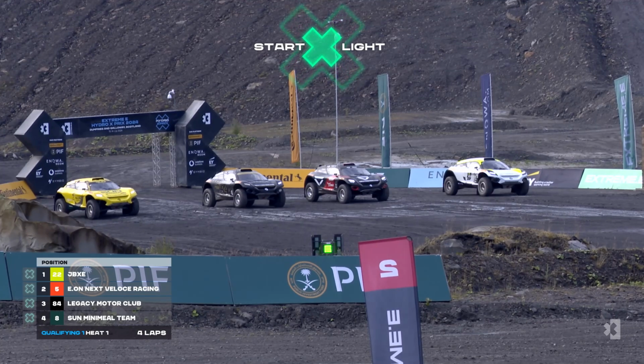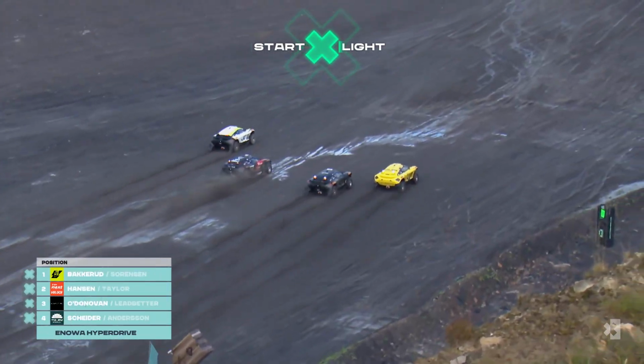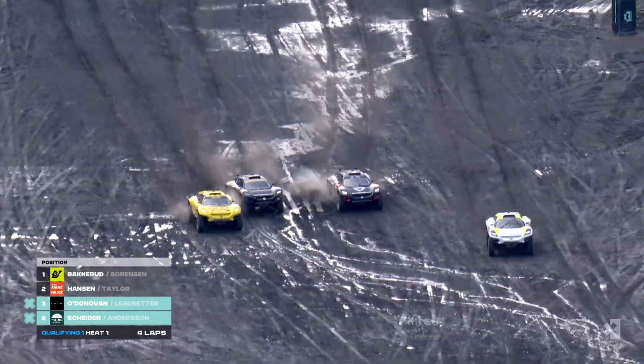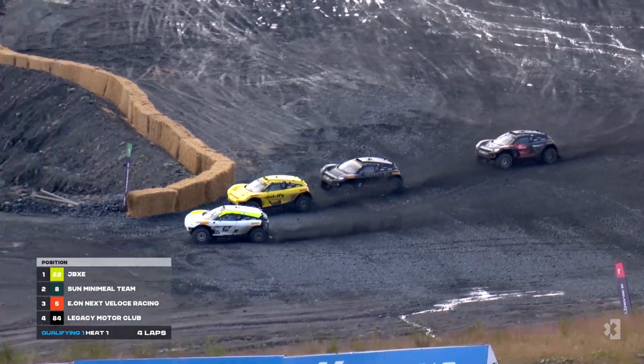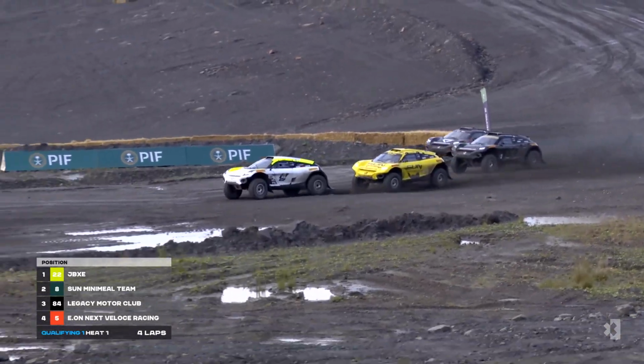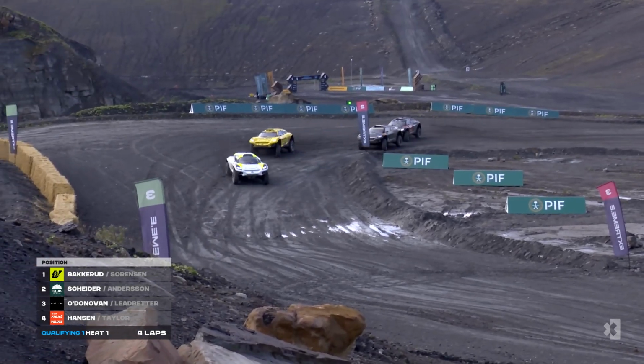Scheider's got to get a perfect start if he wants to make use of that inside grid slot. It is a good start, and he waits just a little bit longer to use the hyperdrive on the outside. Backward went early with the Yanoa hyperdrive. He gets to turn 1 easily in the lead, just in front of Timo Scheider. Patrick O'Donovan is inside Kevin Hansen at the minute. Kevin will make the cut back on the exit here.